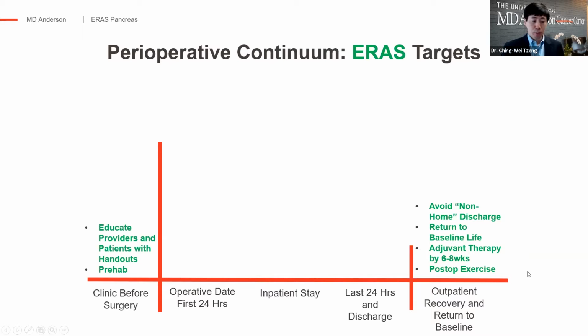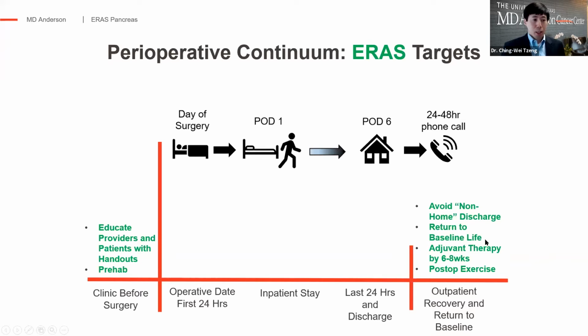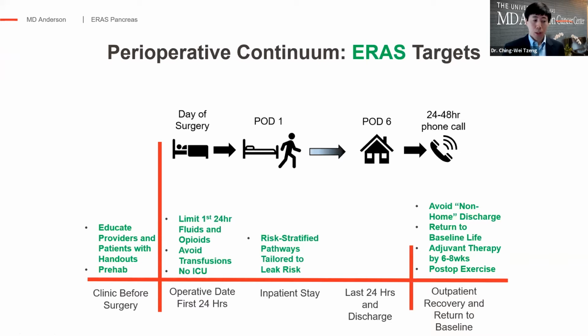To do that, you have multiple points of interaction. At the beginning, and I'll show you, we educate the providers and the patients with simple paper handouts that we give them. We also do prehabilitation that I call Prehab. This is our usual stay, and this is in a cartoon format. And the important parts of this is that in the first 24 hours, probably the most critical, we have to limit the amount of IV fluids and opioids that are given. We avoid transfusions, and we avoid the intensive care unit where patients don't get to walk as much as on the floor. We have pathways tailored to the risk of a patient's complications.